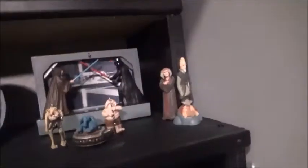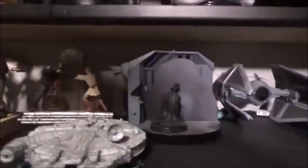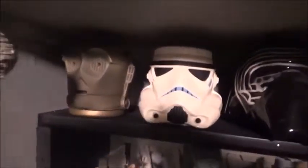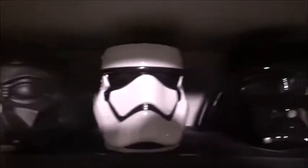Shock Trooper. Got a shelf within a shelf here. I think most of this is Hallmark stuff. Yeah, I'm pretty sure. Hallmark. A lot of them, you know, play songs or sound effects, things like that. And then these are some more little mugs up top here. I got jillions of mugs. My thing.